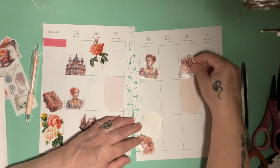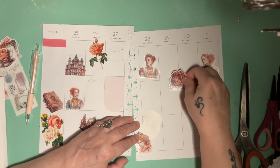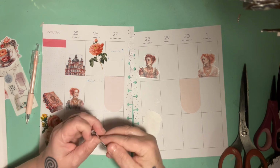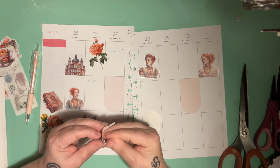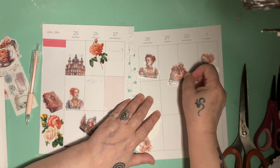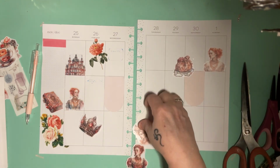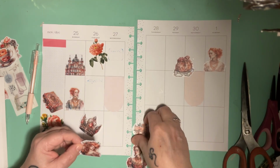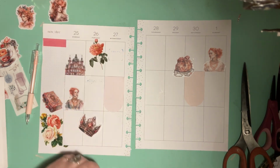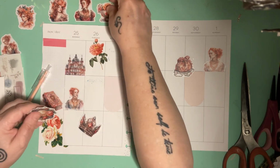Her purse. I'm gonna put that on there like that. There. There's that. I'm gonna put these up here so I can have a look at them and I can pick which ones I want to use and all of that.